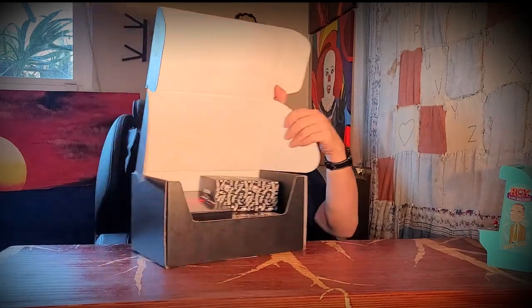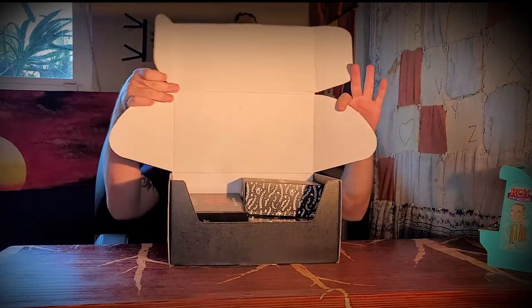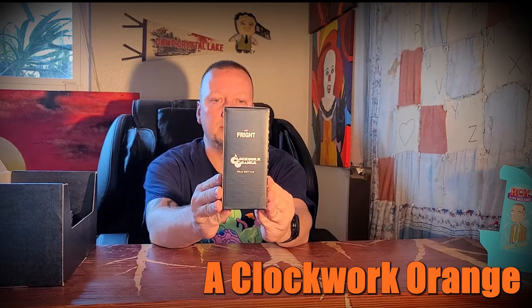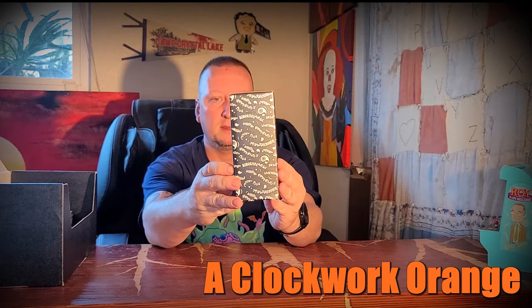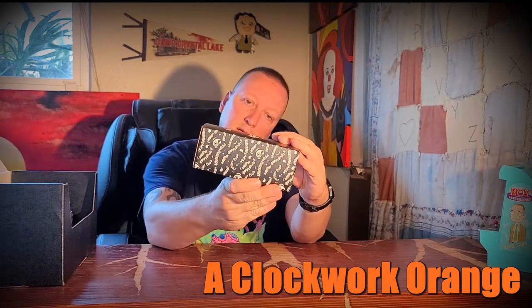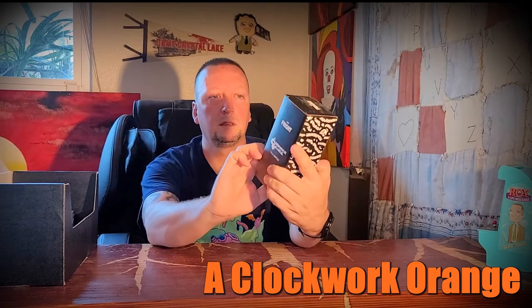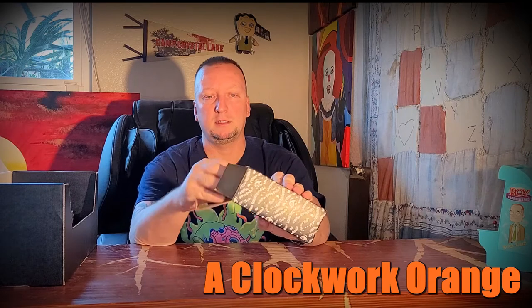So it's just a regular box. Some of their boxes have little designs in it, but this one doesn't have one. So first I see Loot Fright, a Clockwork Orange milk bottle, a bunch of different words and whimsy. A Clockwork Orange, Moloko Plus. Okay, so let's check it out.